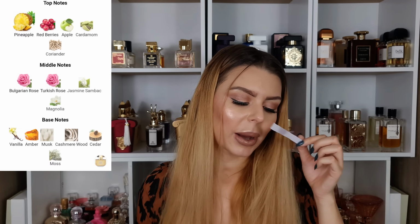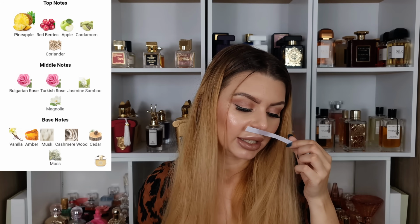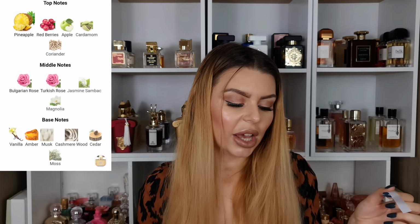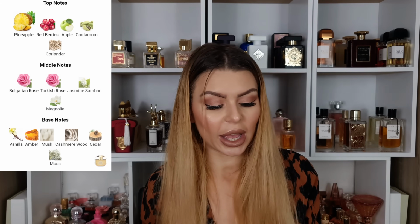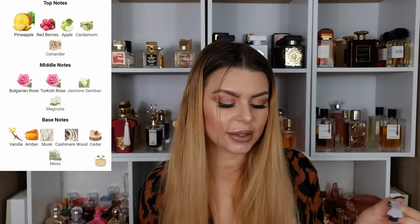I like it. I saw some reviews on this perfume, but Nisha from Spicy Looks sold this perfume to me. People are comparing this to Baccarat Rouge, of course, because everything nowadays is compared to Baccarat Rouge. I can see a little bit why, but LAMAR has notes of pineapple, red berries, apple, cardamom, and coriander. The middle has Bulgarian rose, Turkish rose, jasmine sambac, and magnolia. And the dry down has vanilla, amber, musk, cashmere wood, cedar, and moss.